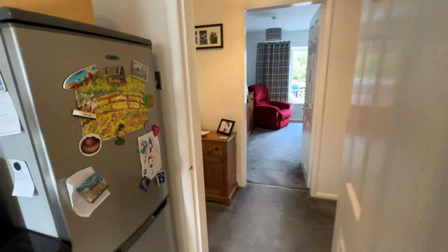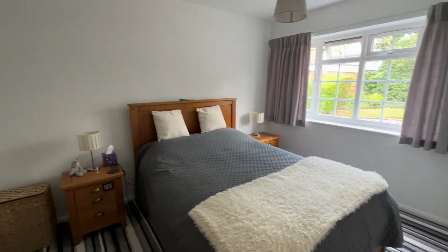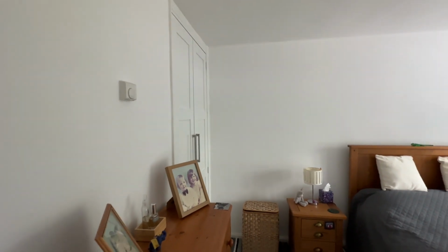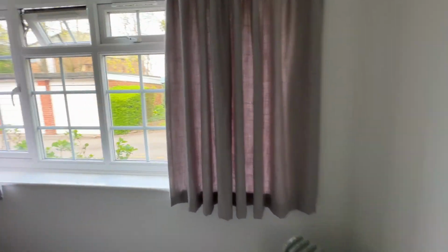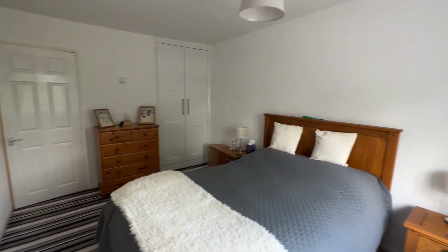And then we've got the two bedrooms. So we've got two double bedrooms. I'll take you into the main bedroom first of all. So this one is again located at the front of the property. Fantastic size bedroom here. Again, we've got window overlooking the communal grounds. We've got a double wardrobe there. Again, we've got some hanging space and some shelving as well. And again, just ample room for freestanding furniture, and definitely fits a double or a king size bed in here too.